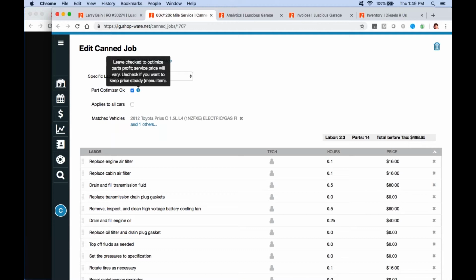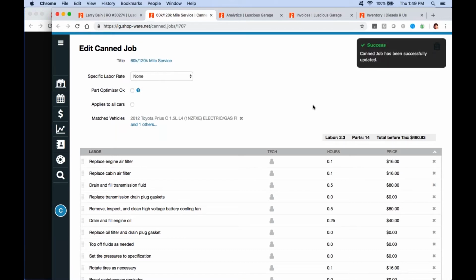Maybe you've got it on your website. Maybe you put it on a coupon, and it just can't go up $4 here or $3 here. You have to have it be exactly what it said on the flyer. Then all you do is just deselect this box, and it's going to use whatever the list price is for that part always, even if the optimizer is turned on for that part when you use this can job.